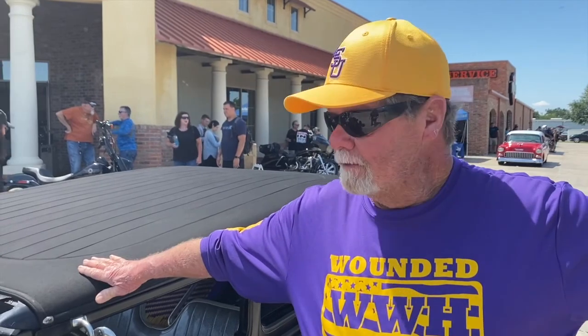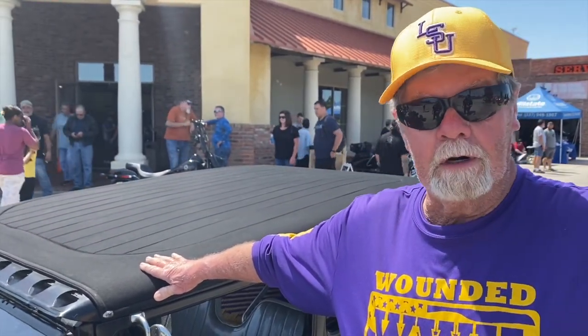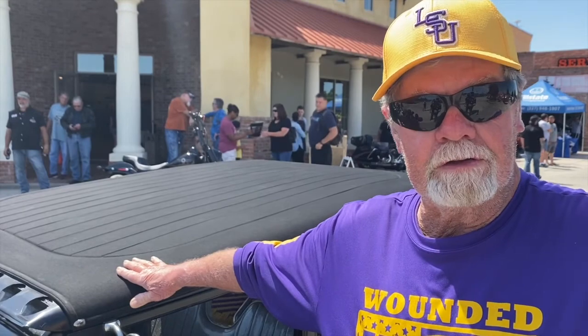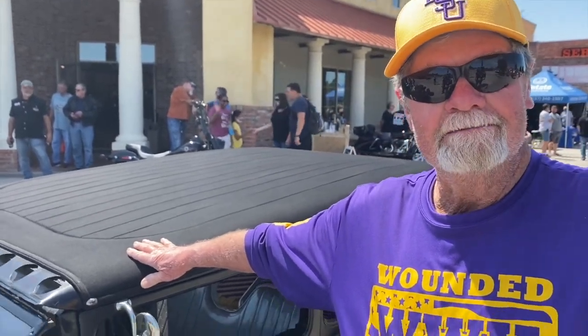Hey, tell me about your rat rod. It's a 31 Ford with a small block Chevy engine with an 871 blower, two 4-barrel carburetors on it, and a 350 3-speed, and I love to ride it. Man, it's cool.